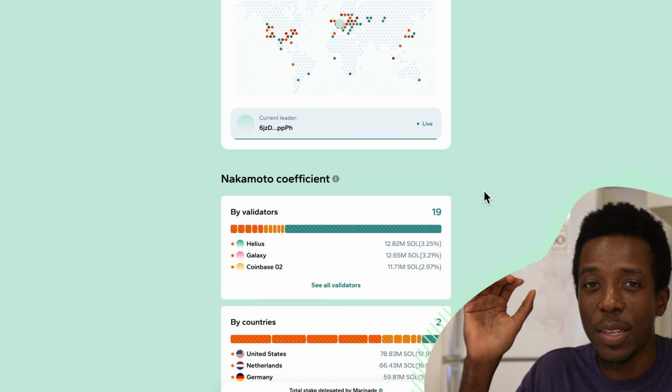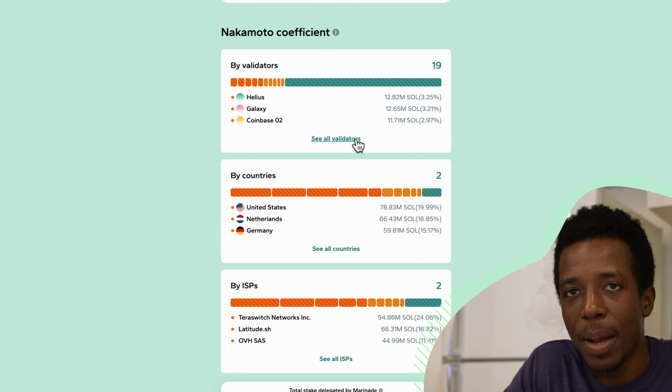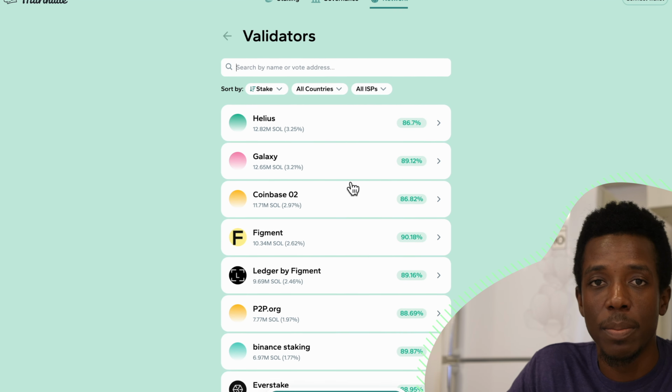Instead of staking just with one validator, Marinade spreads it across the top 100 plus validators with the best performance and best yields. When you stake with Marinade, not only are you getting really good yields, but you're also helping to decentralize Solana because you're spreading your stake across 100 plus validators.